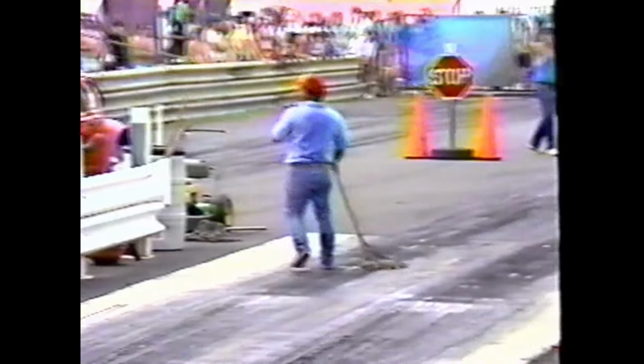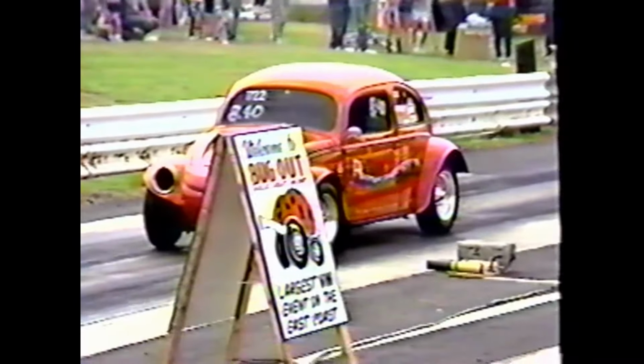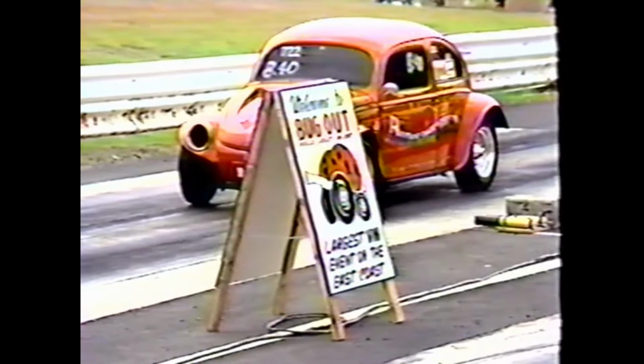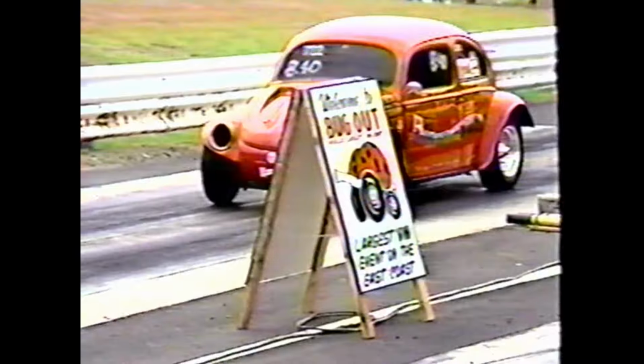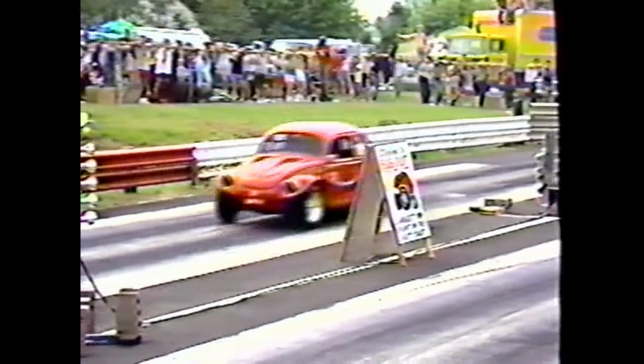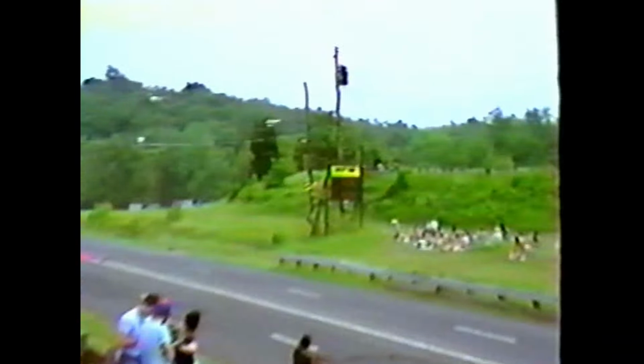I understand that Ron Smith has broken his machine. Bill Verveke from Dover, Pennsylvania, 57 Baja, 1,835 cubic centimeters. Romping, stomping, get up and go. He dialed in 8.40, but it really doesn't matter because he's got a bye run and he's not going to have to worry about any breakout. Off and running down that 8th mile. He's looking real good. Bill Verveke, Dover, Pennsylvania, doing him proud as he goes through the 8th mile. He runs an 8.38 seconds. 8.38, looking good.